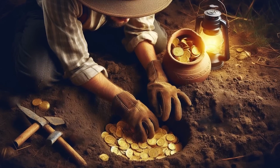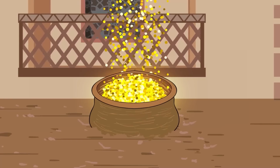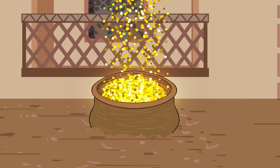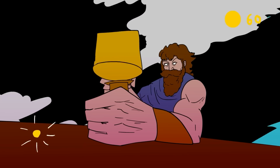Researchers didn't give an exact number, only saying they found a quote-unquote hoard. It's safe to assume the pot of gold had at least 100 coins in it, which would be like a year's worth of someone's hard-earned salary at least.